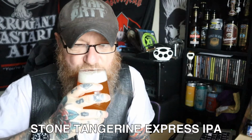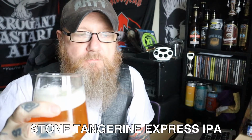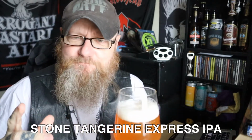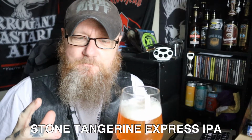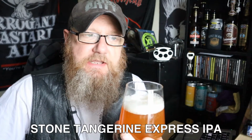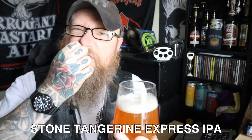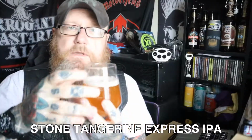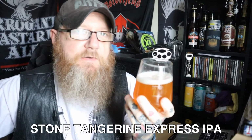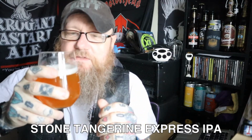Cheers. And it isn't. Oh, hang on. Yeah, there's a lot of bitterness on the back end of that, and it's initially sweet, very orangey. Sweet. They were not joking when they said this had tangerine and pineapple puree in it. The pineapple is subtle, I have to say. This is all about the tangerine.